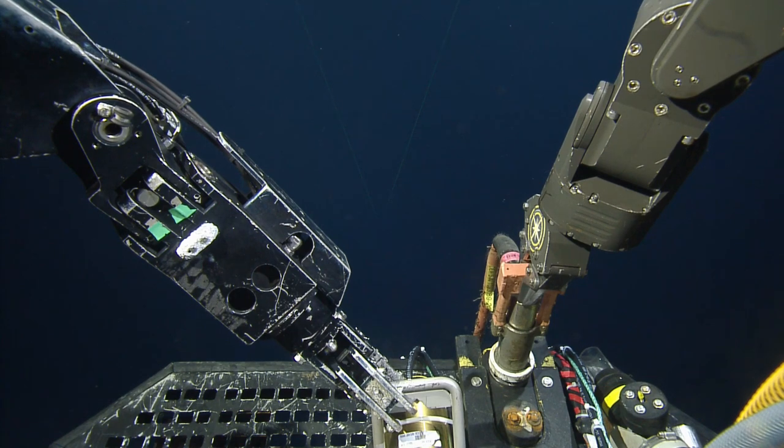Bridge nav. We're coming up with the vehicles, expecting a recovery time around 2 hours. Thanks. What is that outside? Okay.